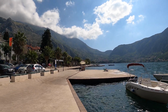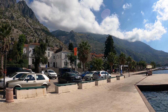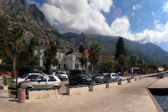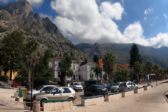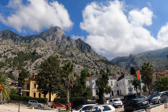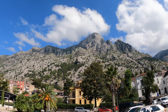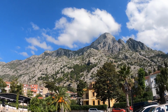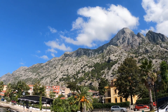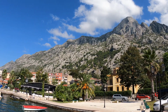Passed that on the bus ride up. It's about 15 euros, so about $16-17. But it'll take you all the way to the top of those mountains there. It looks like some clouds moving swiftly above. What an absolutely beautiful day. Temperature is about 72 degrees, about 21 Celsius. All right, to the city of Kotor.